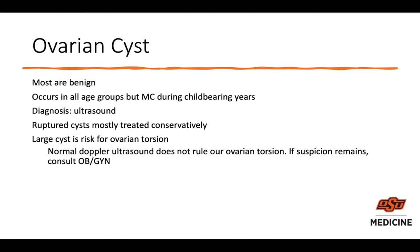So the goal for us is really to determine: is this an ovarian mass? Is it an ectopic pregnancy? Is it a tubo-ovarian abscess? Is it large enough that it could cause a torsion? Is it causing a torsion? Sometimes they can twist and untwist, so if it's large enough, I'm generally calling our OB/GYN to come and evaluate the patient.